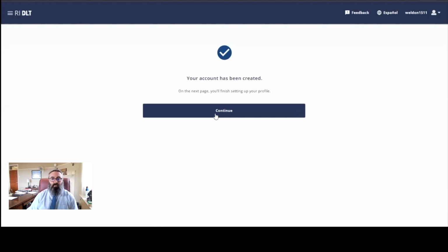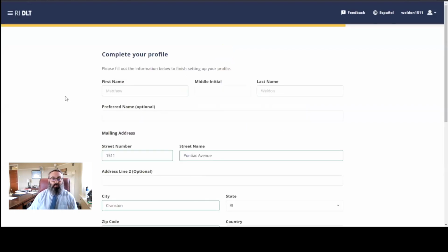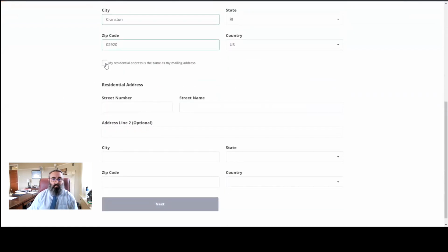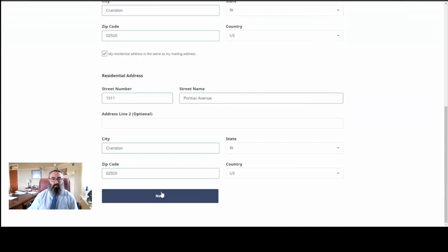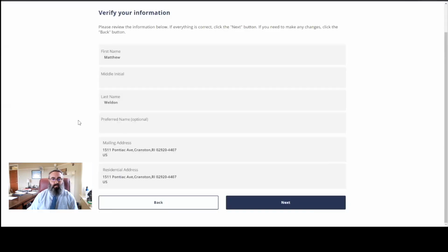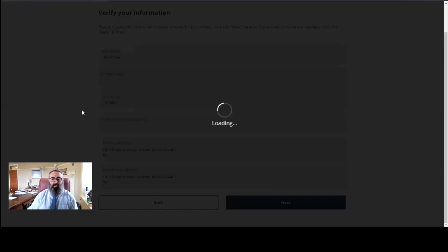My account has been created. Oh, well, that was actually pretty easy. Okay, continue. Complete my profile. Let's see, this stuff's already filled in. I'm going to say my residential is the same. Next. Oh, the post office always knows better than me, so they want me to fix my address, which I will, and whatever they suggest, because it's right. Next.